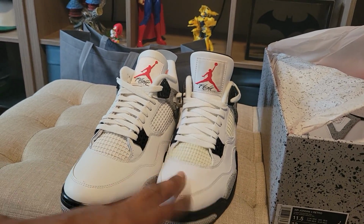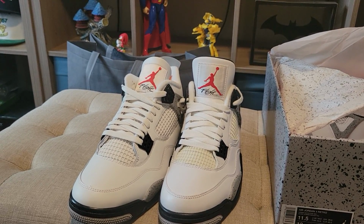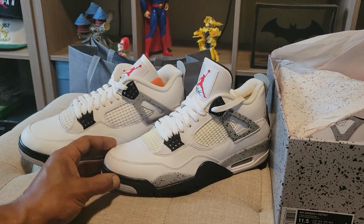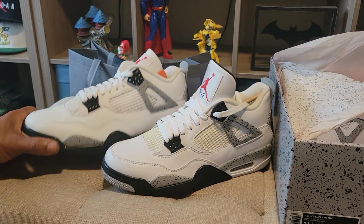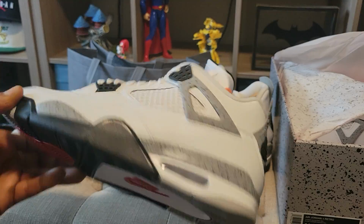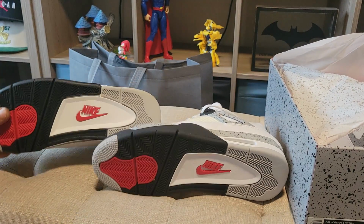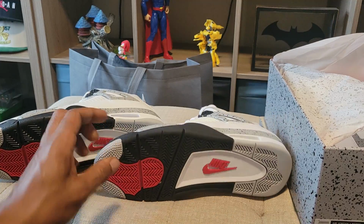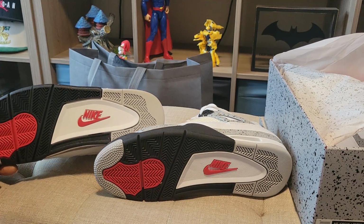I'm honestly gonna say this is the better release as far as the way it looks. As far as aesthetics, I like the way this shoe looks. It's more slim, it's more sleek. They mix slim and sleek with bulky, in my opinion. That's just my opinion though. The red is much more vibrant on the previous release, the 2016.